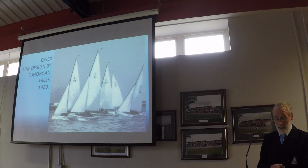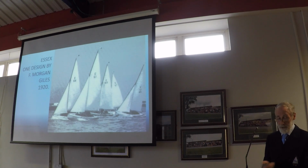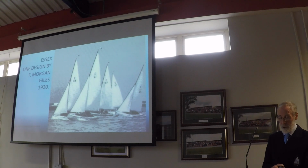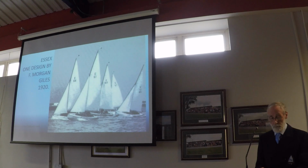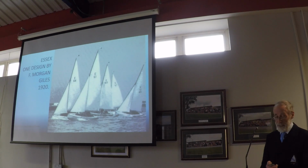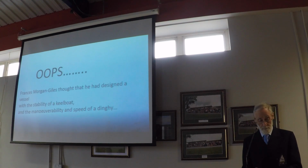The Shannon one design drawings were supplied to Gerald Hancock, and in 1921, an owner, Otway Graham Toller, aged 34, from Durrow Domain, ordered the boat from Walter Leving of Craigduff, just up the road from here. And this was effectively a trial boat. That boat differed from the Morgan Giles boat in many respects.